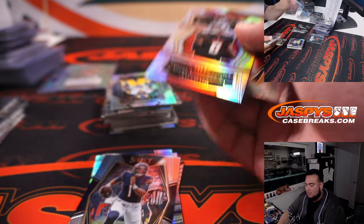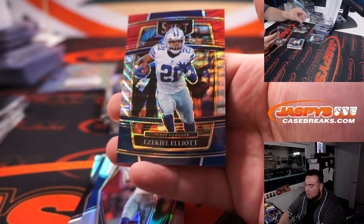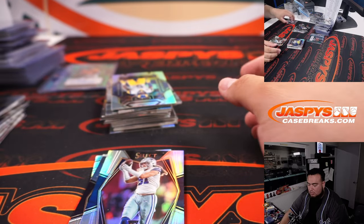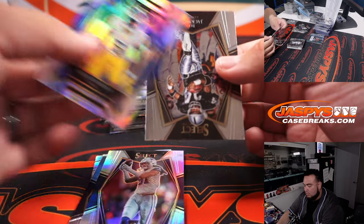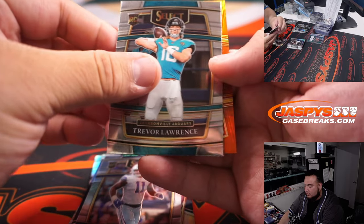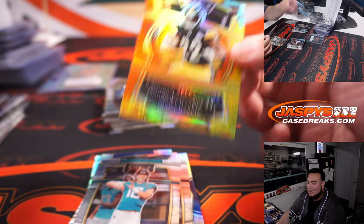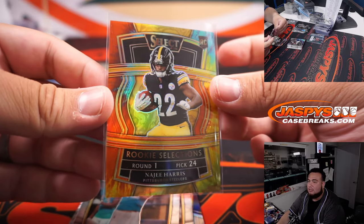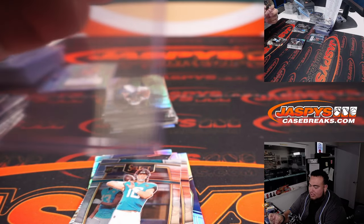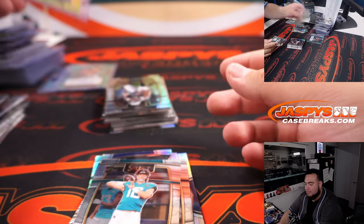Kyle Pitts. Sammy Fajoko. Zeke. And look at that. Najee Harris tie-dye. That is 14 out of 25. That's going to the Steelers and Glowbug. Najee.